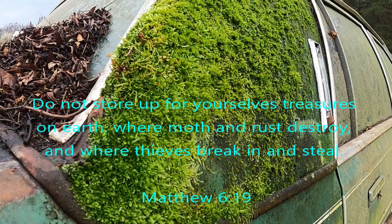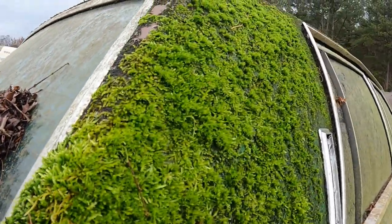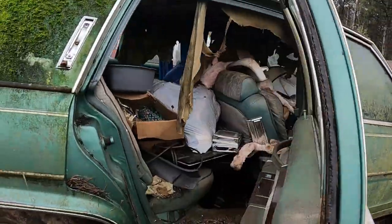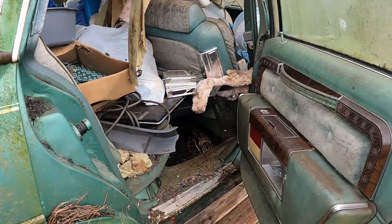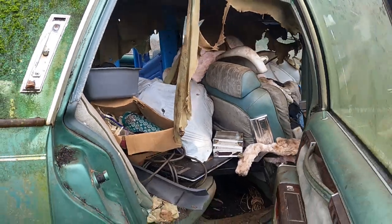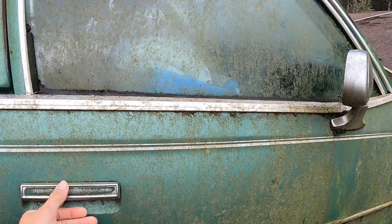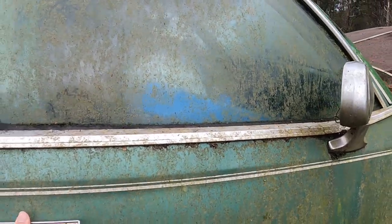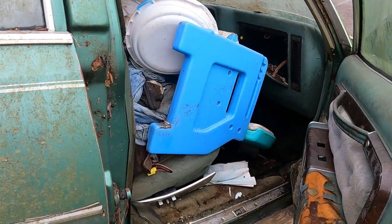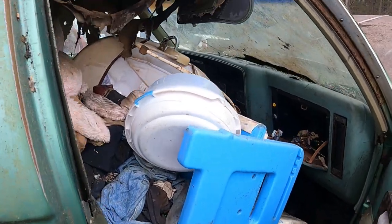I've nicknamed this car the Mossmobile. You can see why. We'll open this up just to show you. The last tag receipts on this car said that it was on the road in 2005 and 2006, so it really hasn't been sitting that long compared to some of the other vehicles that we've got in.